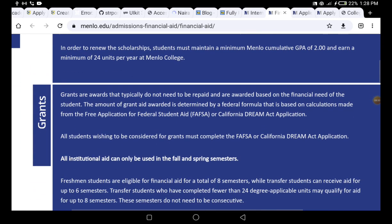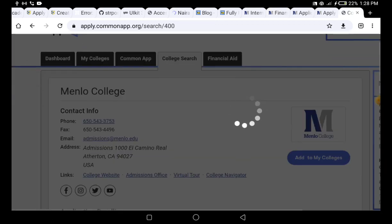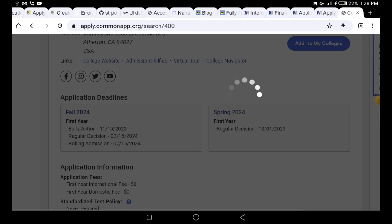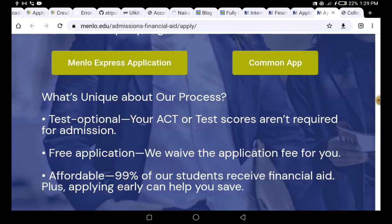Okay, so we've seen information about the financial aid and the grants. This college does not require any SAT, does not require any ACT, does not require you to write any letters, and does not require you to pay any admission application fee. You can file your application within 5 to 10 minutes if you are serious with what you are doing. Okay, but there is some information you need to provide that might take your time.